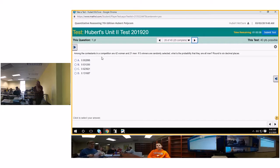Among the contestants in a competition are 42 women and 21 men. If 5 winners are randomly selected, what is the probability that they are all men? Among the contestants, this is without replacement because you can't win twice. If 5 winners, so 42 plus 21 is 63. So it'd be 21 over 63, 20 over 62, 19 over 61, 18 over 60. You have to do 5 winners. What is it?